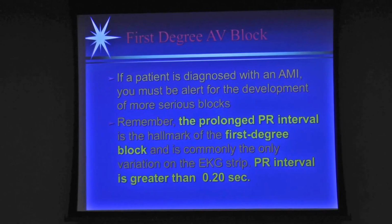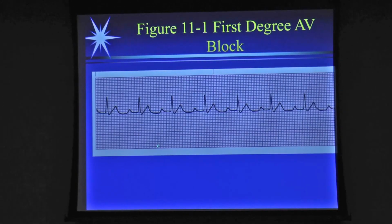Okay, so we said the first degree, all it is a what? Prolonged P to R interval, right? So from the beginning of the P wave to the beginning of the R wave is greater than 0.20 seconds, which is 5 little baby blocks. So no symptoms, no treatment, nothing you really have to worry about.